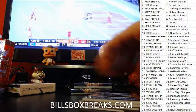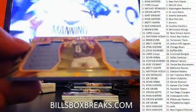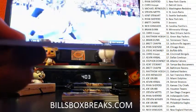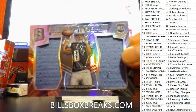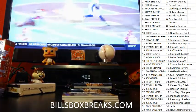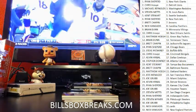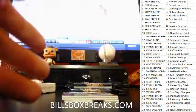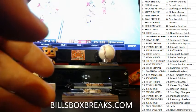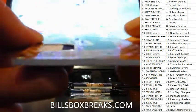All right, next pack. Ooh, I see some gold, I think. First we got, who's that for the Titans? Ooh, of course, Marcus Mariota. Double jersey. Oh, nice, man. That's a snag. And that is out of 199.